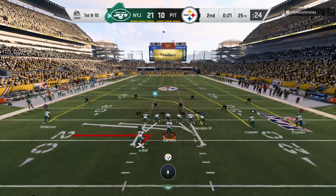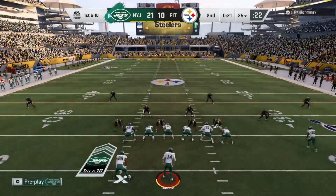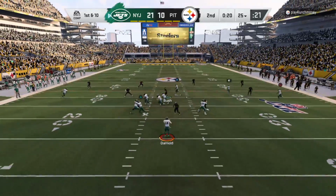New York set to take the field. You've got less than 30 seconds left here in the half. You're well on your own side of the field. What are we doing here, Coach Davis?